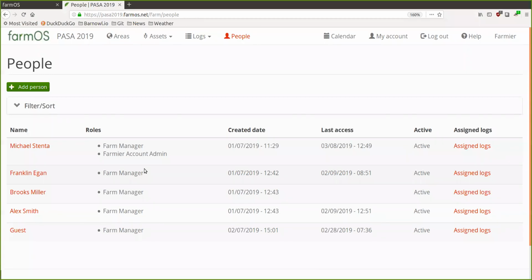You can't change anything or add anything or delete anything. So it's a great way to give people access to your FarmOS who might want to see what's going on for whatever reason. And that could be your customers, or it could be an organic certification agent. There's a lot of potential use cases for that.